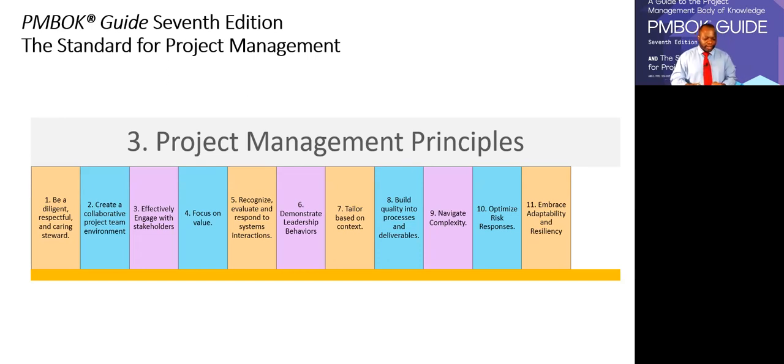And 12, understanding from past learning of the same or similar endeavors. These are things that help you become more resilient and to be adaptable. In other words, to be agile. This is really the agile principle. Because when you talk about adaptability and resiliency, that is the business case for agile.